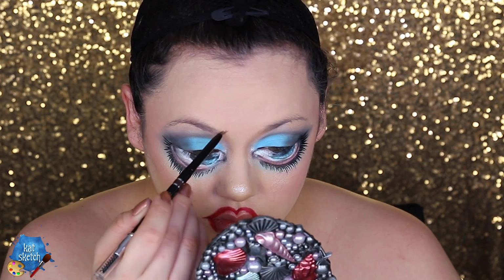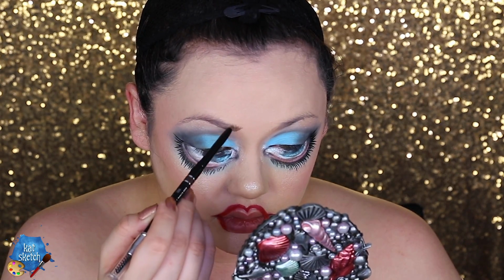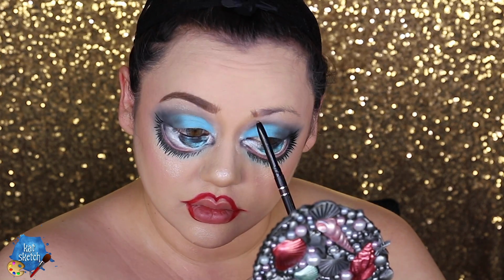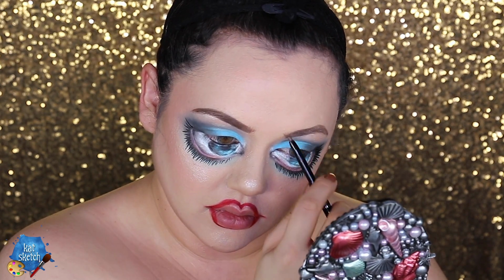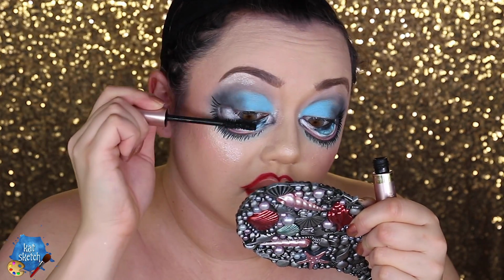I'm trying out this new brow product. I don't know how I like it, but it does the trick for this. Shaping my brows a little bit differently, more like Jade's. Hers have an angle on the inner parts and they come closer than my actual eyebrows do, and they're more straight than mine are. So once I'm done drawing those brows, I'm gonna curl my lashes and mascara those babies up to prepare them for some gigantic fake lashes.